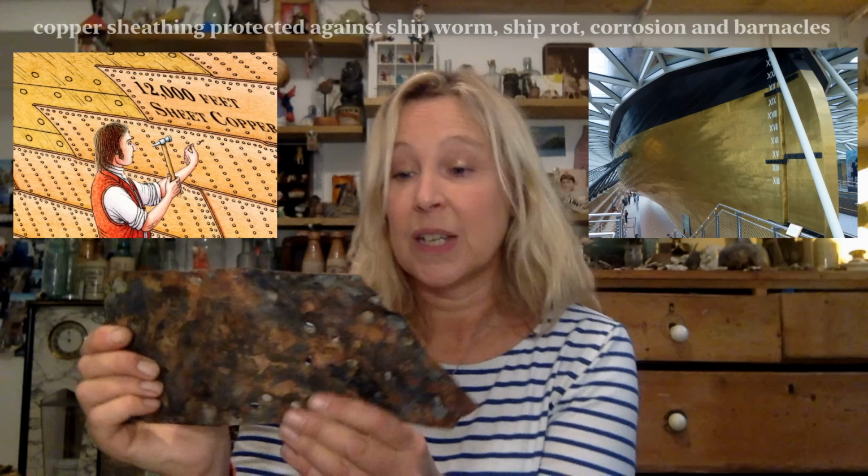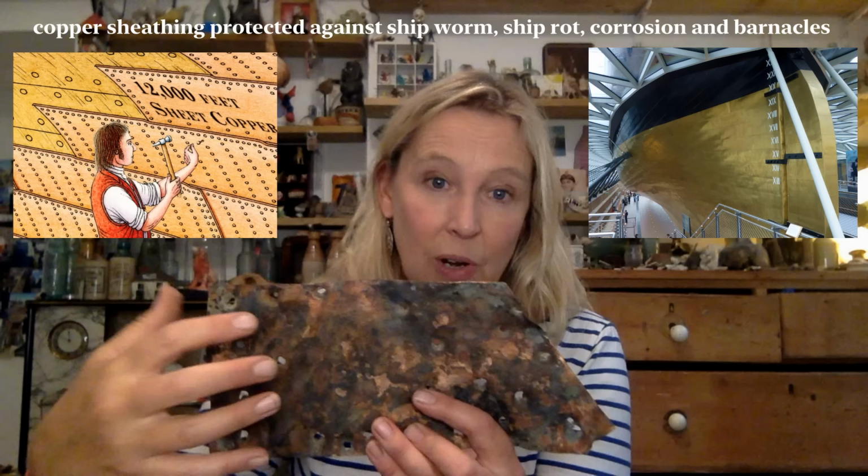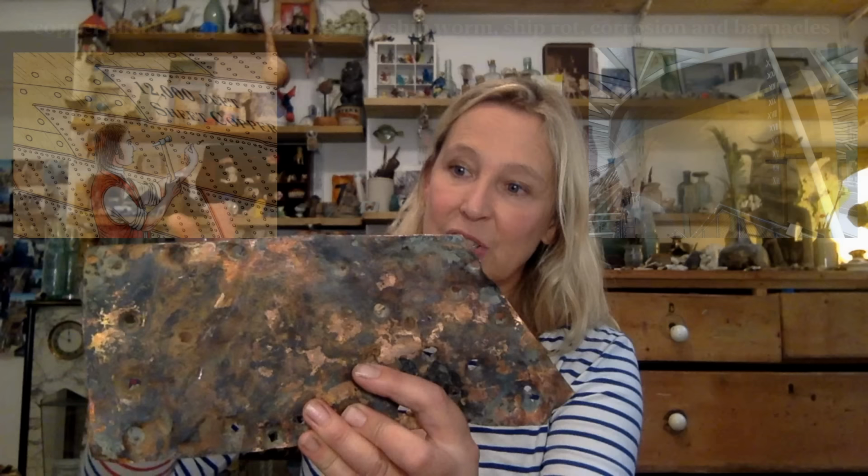In the mid 18th century, the Admiralty copper bottomed their fleet for a variety of reasons, but most of them are things that would destroy the wood of the ship, like ship rot, shipworm, salt corrosion, and also barnacles. Barnacles could not cling onto this copper bottom. And also, it used to make the ship a lot more streamlined and go faster through the water. And I've said it before, I think in a previous video, that is where the saying comes from, something that is copper-bottomed being trustworthy and reliable.